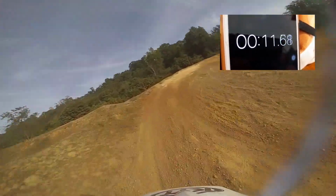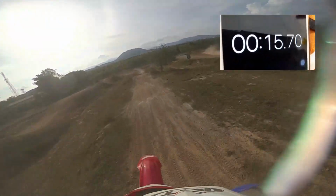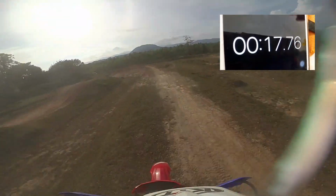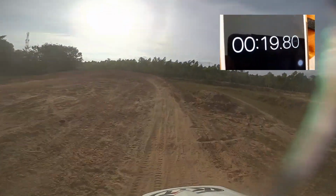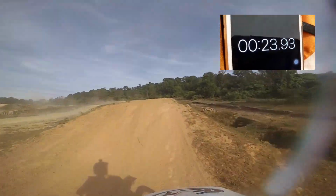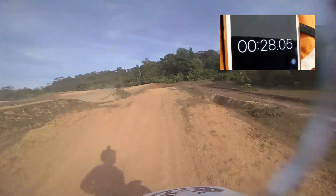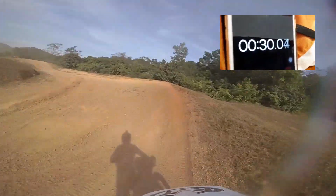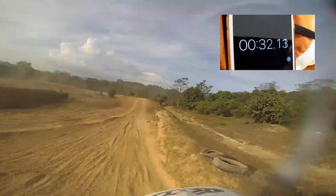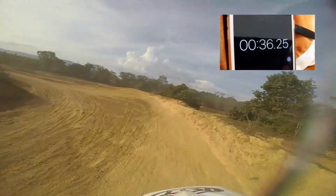Same thing, 3rd gear, 4th gear on the straight section. And one thing I noticed on the 450 is that it feels a lot more planted. Keep in mind the suspension technology of this bike is 20 years newer or ahead of development compared to the two-stroke, which is like a 2001. This is a 2022 450.